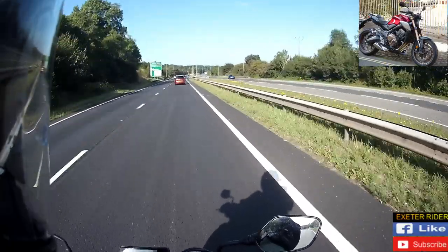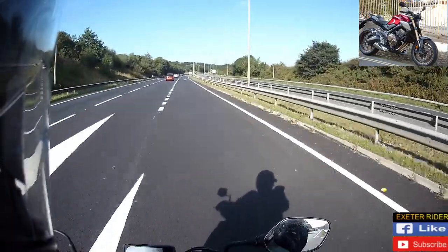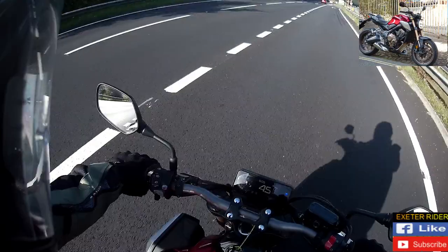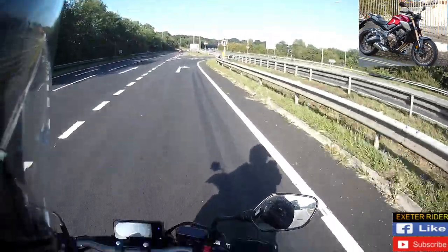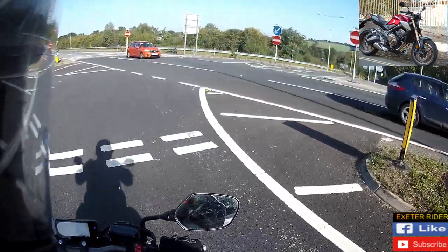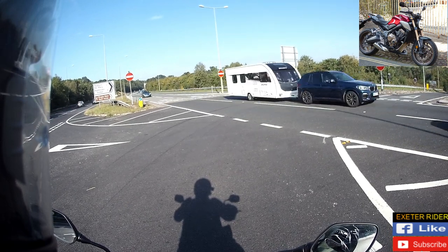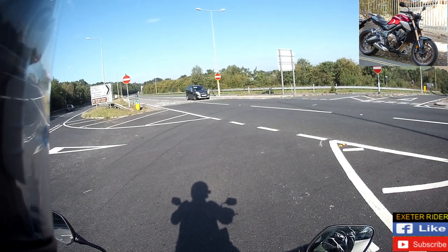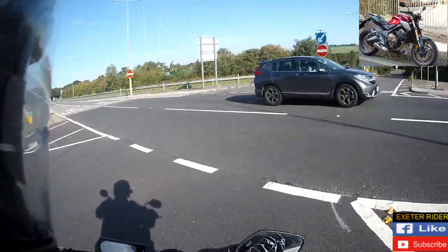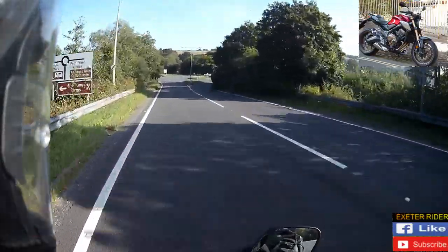There's no quick shifter on this one, although you can get them. To be honest, it changes gear quite nicely anyway. Clutch is ever so light, really light. It's lovely. It's just right. It's my favourite junction. It's always nice when you get over the other side of this one. Woohoo! There it is.